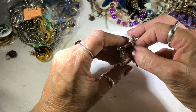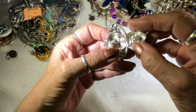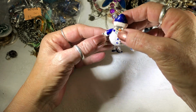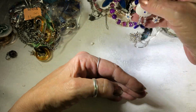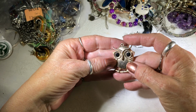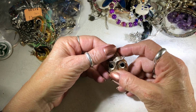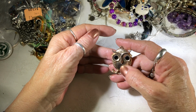And a Christmas pin, snowman. No marks, it's only little snowflakes. Little wiggly legs. It's pretty cute. My earrings up, my Hooter. This little Hooter pendant. Okay, I still like him. It's got like a texture on it. Needs a little cleaning. It's got like dusty eyes.